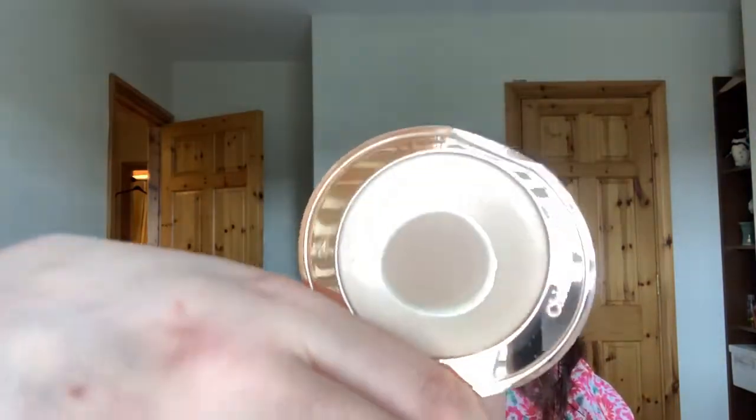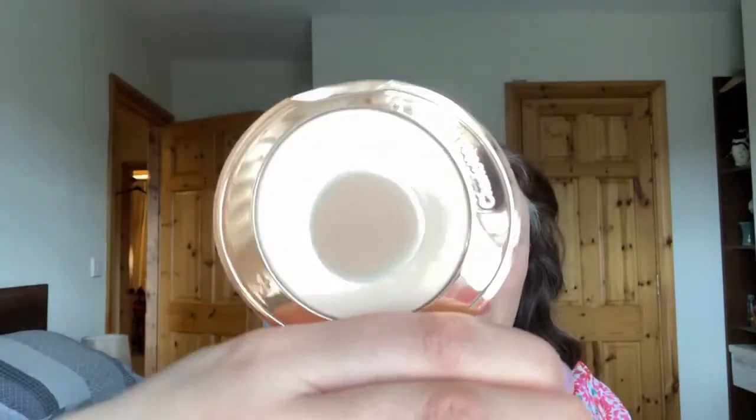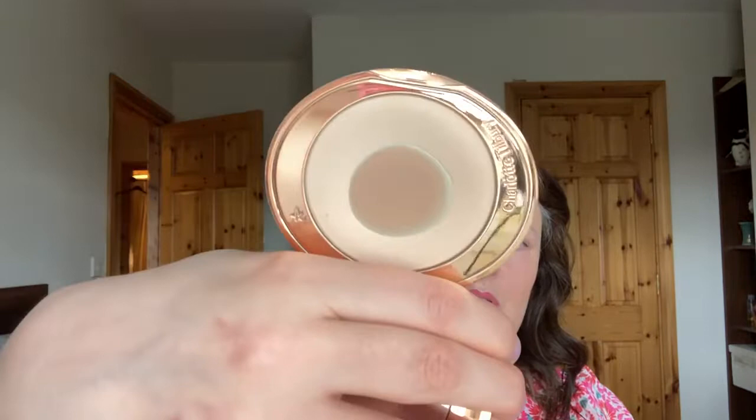Next up, we have the Charlotte Tilbury face powder. And the pan has really expanded on this. We're really doing well, I feel, with the pan on this one. Sorry, now it's hard to see. There we go. Really coming along nicely.